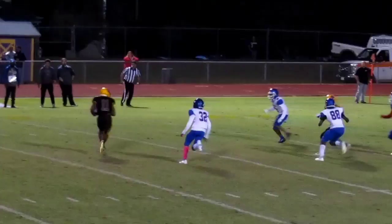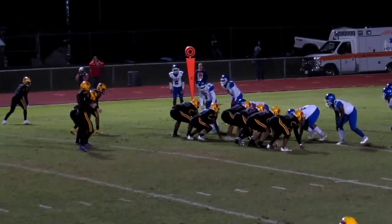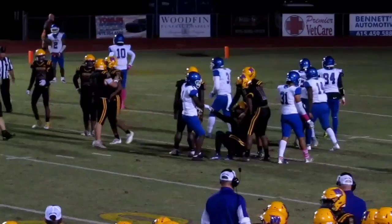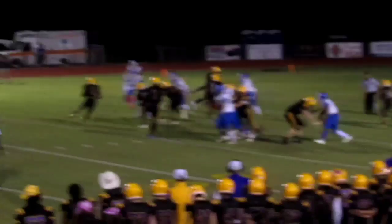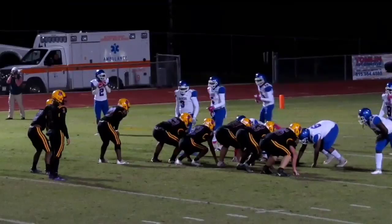On the punt return, 13 yards on the return. Number 1, Demetrius Bell with the stop. On the handoff. 3. It's third down.